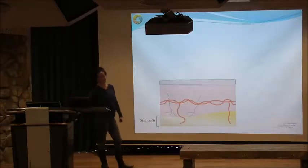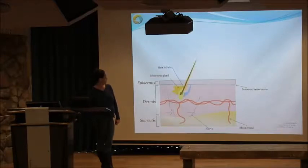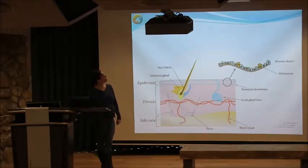So this is the skin explant: the subcutis, the dermis, and the outermost, thinnest layer, the epidermis, and between them is the basement membrane. So we have blood vessels, of course, nerves, glands, the sebaceous glands, hair follicles, sweat glands, and the epidermis, which consists of several layers of cells, of course. The most abundant cell types are keratinocytes.